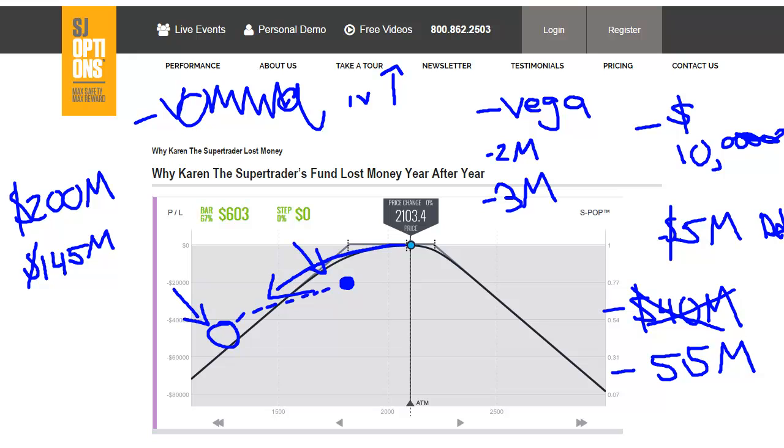If you're not privy to Vomma, you don't understand how your price-to-volatility correlations work, if you don't understand that your negative 2 million Vega is going to change to negative 3 million and negative 4 or 5, and the more you go down, the worse this Vega position can get. There's another Greek called Vanna that I'm not mentioning in this video, but it's another one that affects your Vega position.